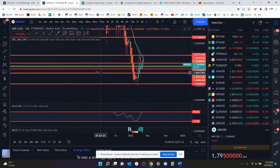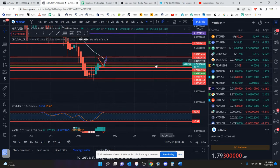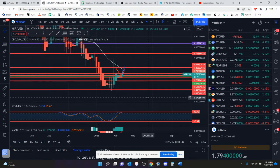I'll consider taking profits at $2. We'll see how the charts are looking. If the 1 hour and 4 hour are high and the daily and weekly charts are high, which I'm assuming they still would be, then I would probably take my profits at $2. But $2 is definitely a good point to take profits.